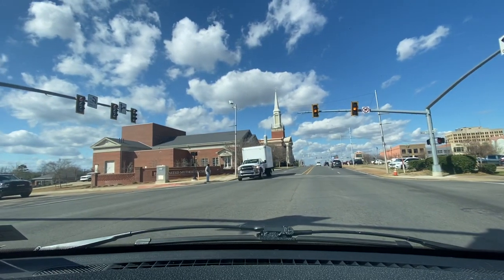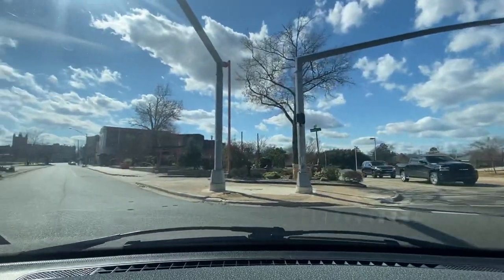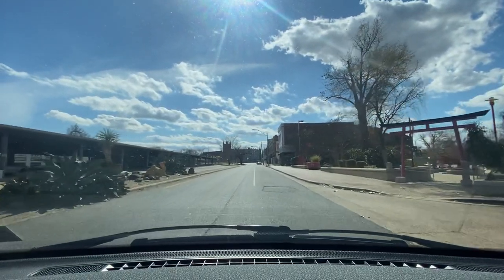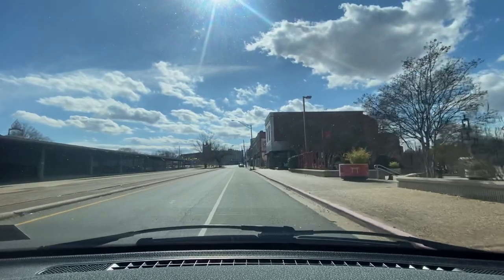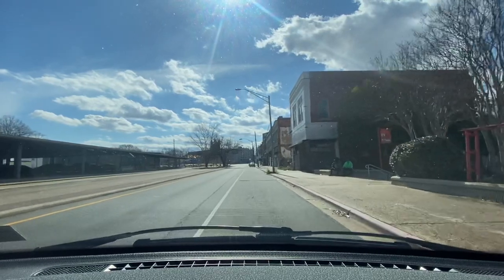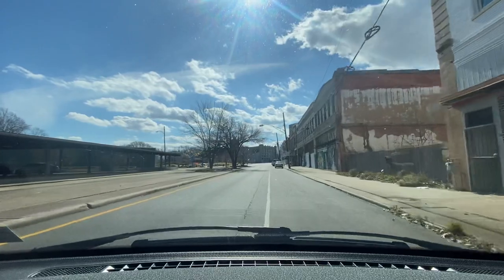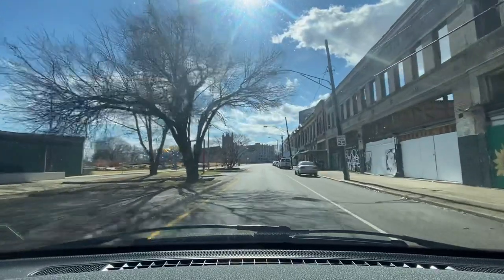For being the downtown area, I don't see a lot of traffic, at least not yet. We got the First United Methodist Church on our right-hand side. And we got this little, it's like an Asian garden park on our right-hand side. It has a lot of Asian-inspired statues, pottery, things of that nature. We have some murals on my right-hand side. They look pretty cool. This is the block that caught my eye.